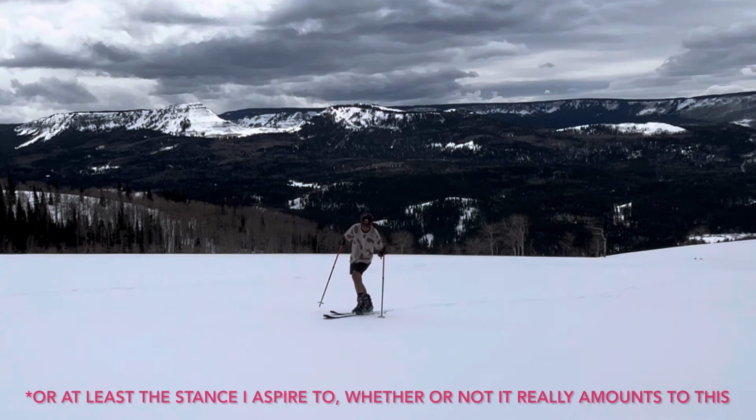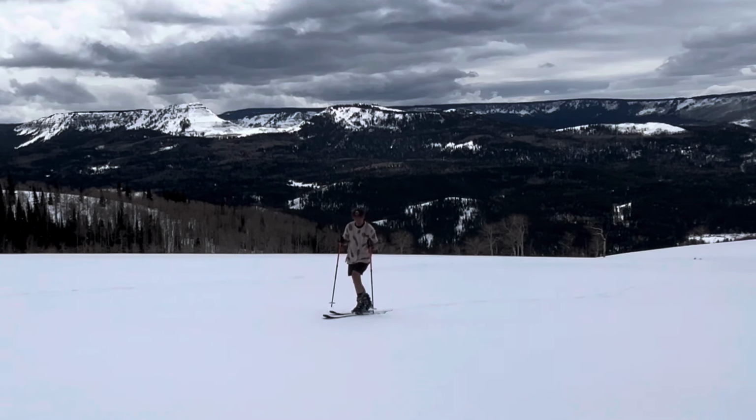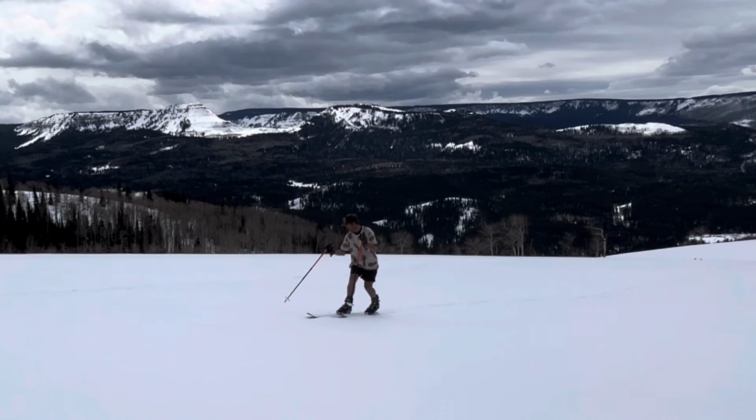I am downhill poling, I'm orienting my body towards the fall line, the direction that I want my next turn to go, and I'm skiing with at least a little bit of angulation, and I'm a lot more patient in my turns, waiting for those skis to come around on their own, riding those edges, rather than trying to force the turn by leaning into it.